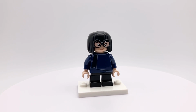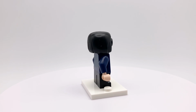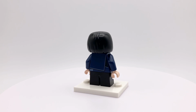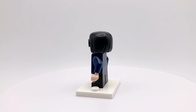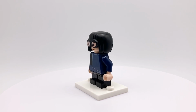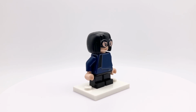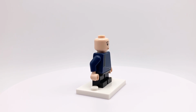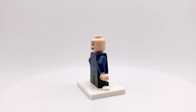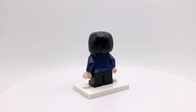And the last Incredibles figure we got is a second Edna Mode, also from the Disney CMF Series 2. This version is based off the second movie, and she comes with a brand new and completely unique hairpiece that includes her glasses molded into it with eyes printed on top. Underneath that, she has two face prints, one that is neutral and the other that is a big smile. If you want to buy this figure today, she's worth around $3.